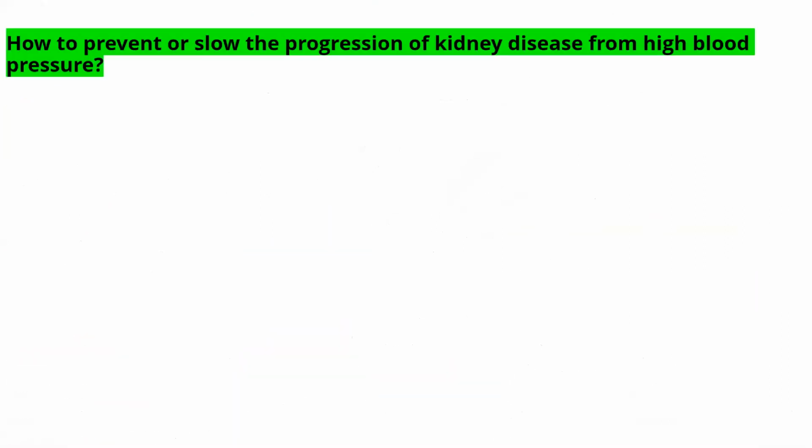So now I would like to inform you all that in the management we have mentioned, apart from all the medicines that are being taken to reduce the blood pressure associated with this renal disease, there are also other lifestyle procedures with which you can reduce the blood pressure. So let us discuss.